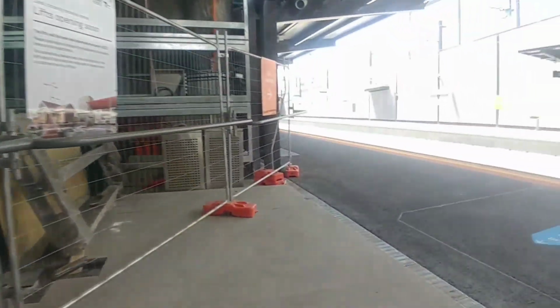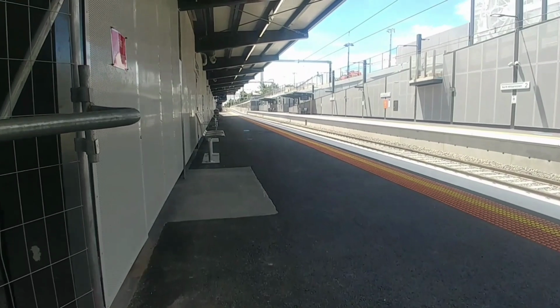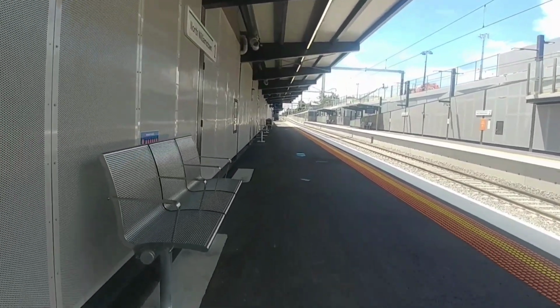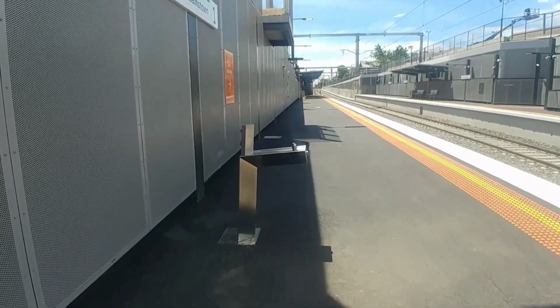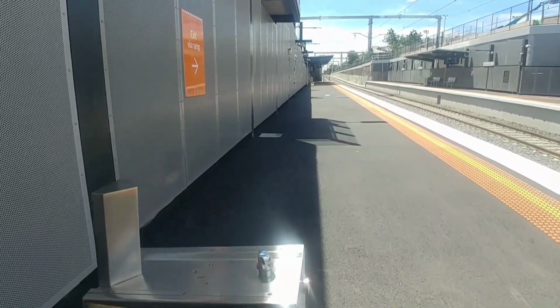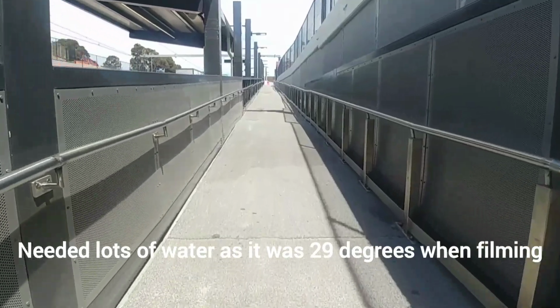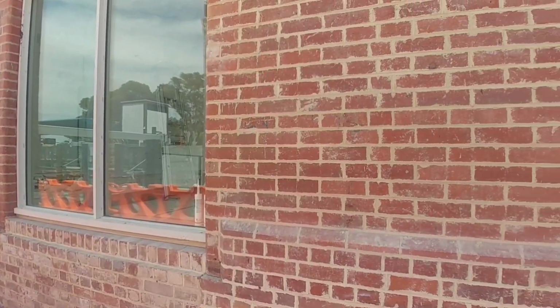And here we are on platform level. This is platform one side of the station. And as we can see, we'll see in a moment's time, due to Frankston line works between Caulfield and South Yarra, all trains terminated at Flinders Street on opening day. Anyway, there's the taps. The water was pretty cool, so that was nice, I guess. There's the ramp. So this is coming from platform one on the upside.